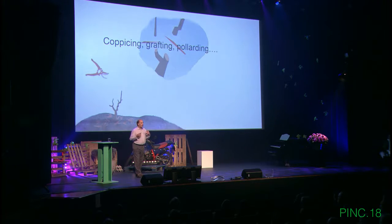So these are techniques that have been around, certainly in England, for hundreds, if not thousands of years. The ideas of coppicing, grafting, pollarding. Those are well known to anybody who's ever worked with trees. And by working with nature, we reckon we've gone from losing 30% of our crop to pests and disease to about 5%. So this is very significant.